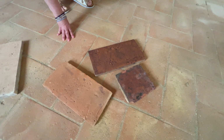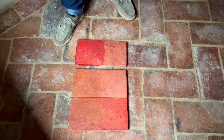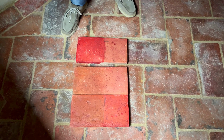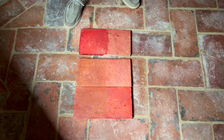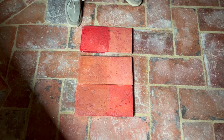So Phil and I have got a big decision on which way to go. We weren't 100% happy with the last two samples. One was too brown and the other was too pale. So Luke has gone to another contractor and he's given us three more samples. We've chosen the one in the middle. We think that'll blend the best with what we've got from the original tiles.